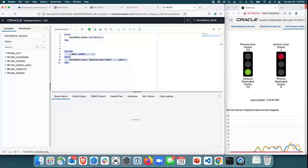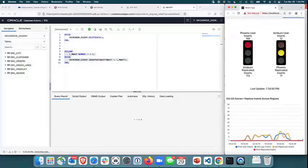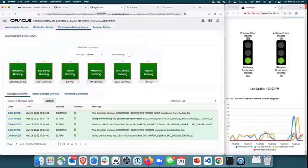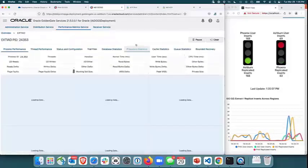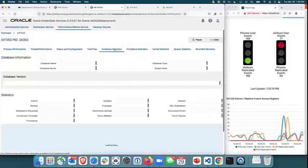So if I click here, we can see the statistics that each of these are bringing across. We can see now that Ashburn is actually going on, and Phoenix just finished with the inserts. It'll catch up with the replicat, so that one's actually done. We'll see the Ashburn inserts. Let me jump in real quick on the performance metrics. I clicked into Ashburn. We're in the performance metrics service of Ashburn. Now we can look at that second extract in Ashburn, and we can take a look at its database statistics.